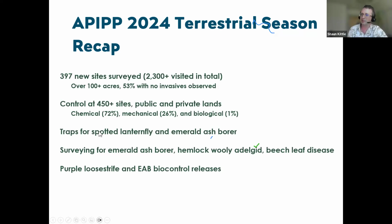72% chemical, 26% mechanical, and 1% biological controls. We're going to be talking about some of those a little bit later. We also do traps for spotted lanternfly and emerald ash borer. We do a lot of surveying for invasive species, including some of the forest pests like emerald ash borer, hemlock woolly adelgid, and beech leaf disease. Hopefully you have heard of them. And then we do biological control releases for purple loosestrife and emerald ash borer.